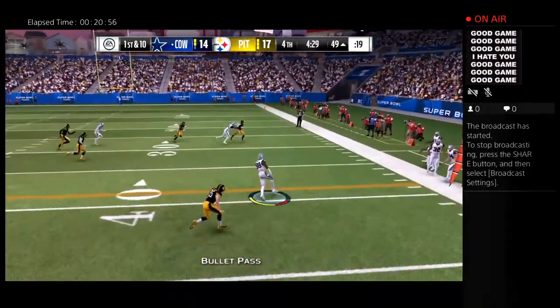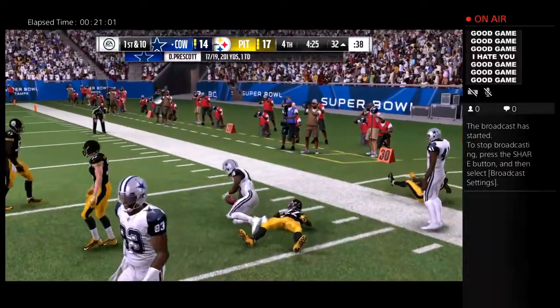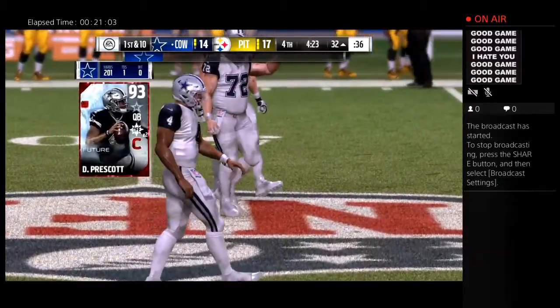Now a play fake here on first down. Bryant with a catch right side. It's a pickup of 16 there, and it'll lead to a new set of downs.